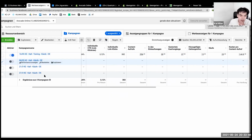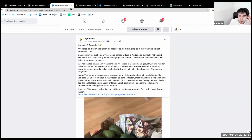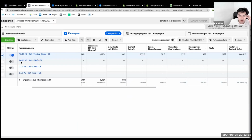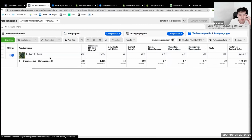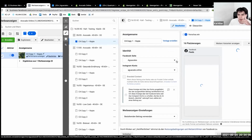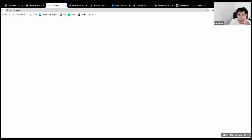So I was reading a lot and improving on copies. If you may see, this is, for example, an ad, and this is quite long for an e-com ad because I come from the coaching industry, I would say. So I got used to this kind of long emotional copies, and I did the same for this client here. You can see in this ad set is only one copy, and I will explain in a few seconds why. This copy is even longer than that, I think.